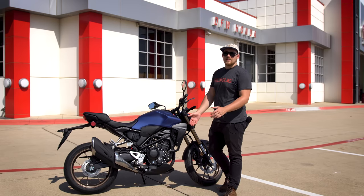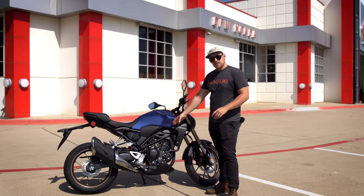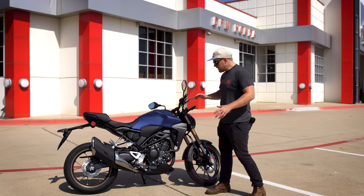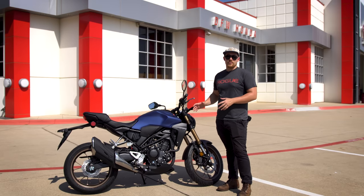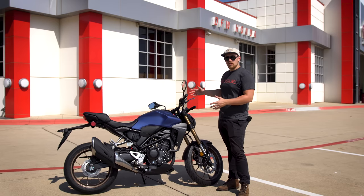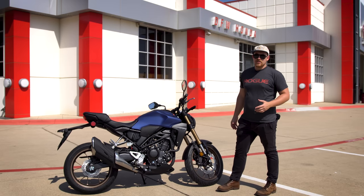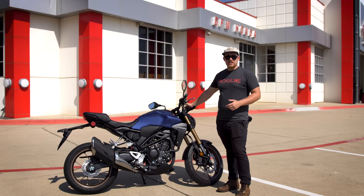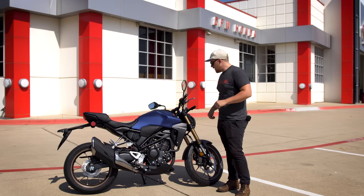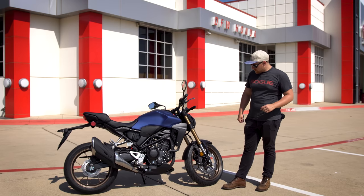Some of the features let's jump into right off the bat. You've got this beautiful frame here, kind of a trellis frame. One of the things that really jumps out at me is that the CB300R does not look like a 300cc bike. This looks like a full-size motorcycle, albeit it does have the skinnier tires that you would see on one of these entry levels. It's got a two-seater here. We've got room for the pillion, a beautiful digital display up front that we'll show you in a second here, and all the switches that you have grown to love.